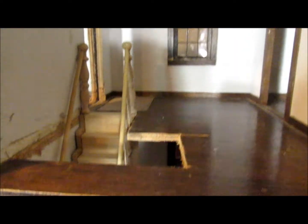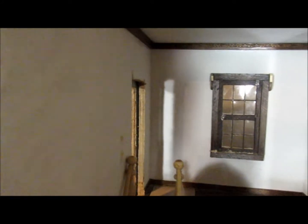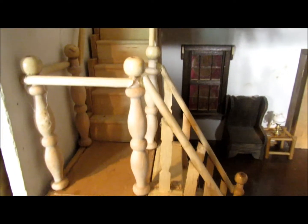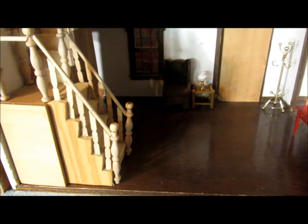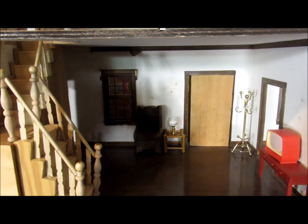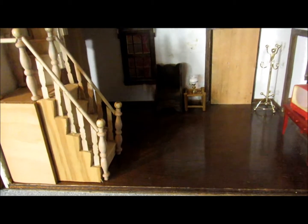Then the next room, of course, is where the stairs come up, the landing, and we'll be taking some additional pieces and making our banister further around the landing. And then down here is the living room, and we're going to be putting new flooring on that. We need to redo the front door and paint the room.